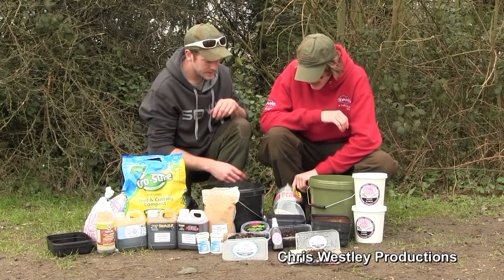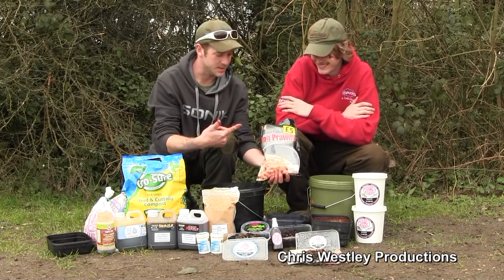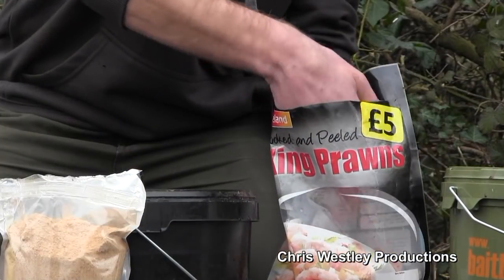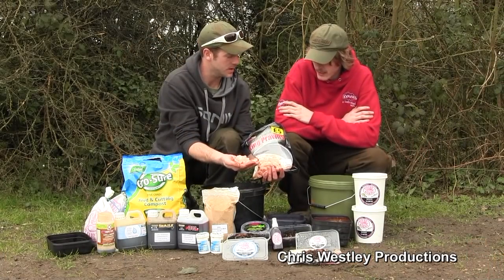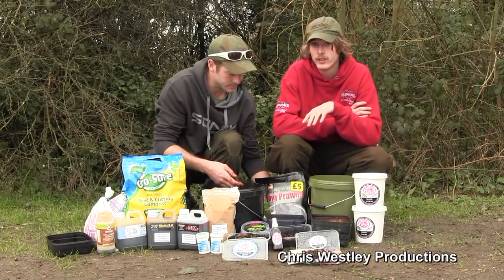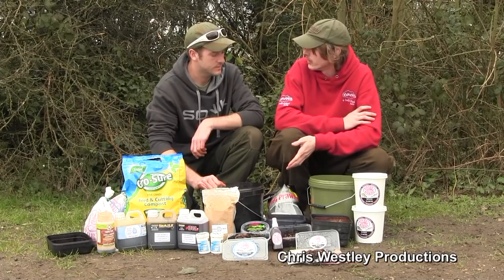And finally, the main hook bait that we've been using. We love them. The prawns, and not trying to give a plug to Iceland, but they're the cheapest and the best I've found. So, some good prawns. Okay, yeah, fantastic hook bait. Also, I found them really good in any water that has any sort of crayfish in them. I'm sure that the perch are feeding on them. Yeah, and it's almost like a natural food source to them, the prawns.